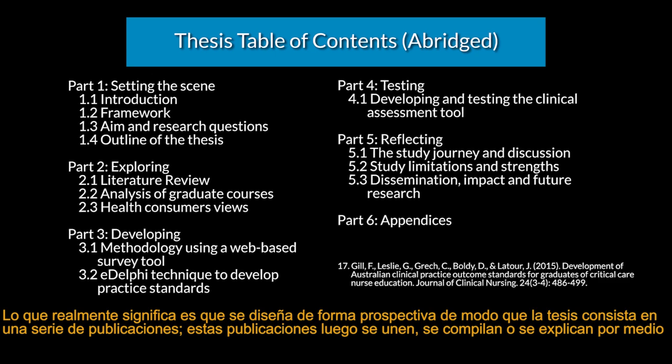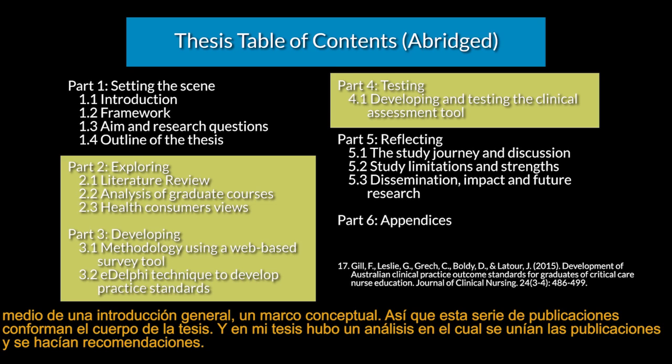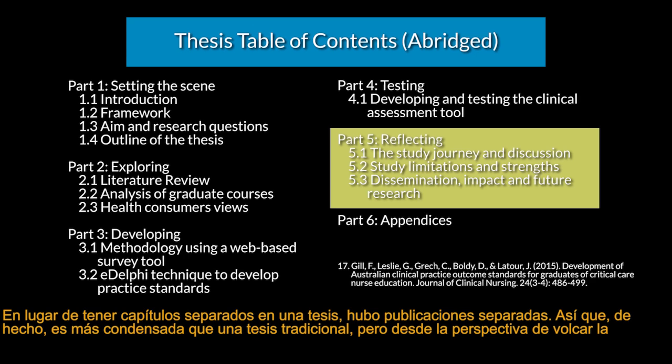together or held together or explained by an introduction, background, conceptual framework. And then the series of publications are the body of the work. And then in my thesis, there was a discussion that linked it all together and made recommendations. So instead of having separate chapters in a thesis, it actually is more condensed.